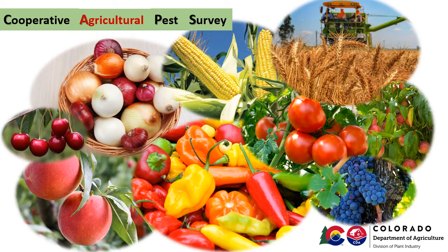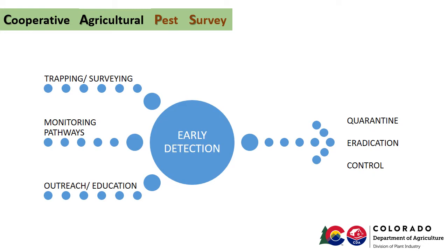The pest survey portion mainly focuses on early detection. We're looking for invasive pests. This means that these pests are not currently known to occur in Colorado. Many of the pests that we focus on don't currently occur anywhere in the United States and are native to other countries. We want to make sure that these pests don't enter Colorado, but if they do, we want to find them as soon as possible. This will give us the best shot for quarantine, control, and hopefully eradication.